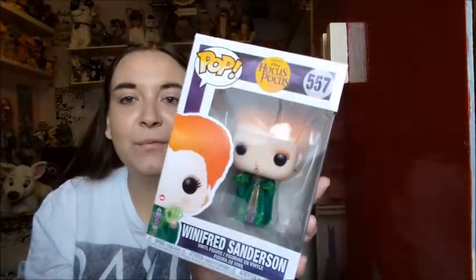Now, I'm not a big Funko Pop collector. I actually recently sold majority of my Fantastic Beasts ones because they do take a bit too much room up, because I tend to keep my Funko Pops in the boxes. So I'm just keeping my favourite ones or my limited edition chase rare ones, etc.